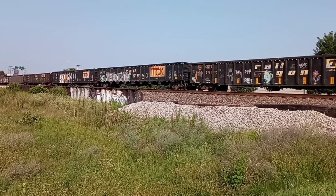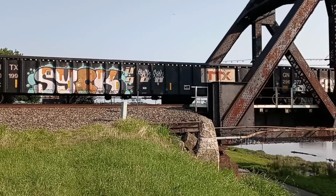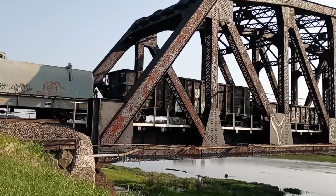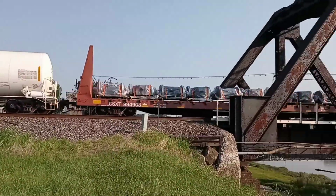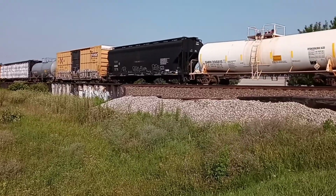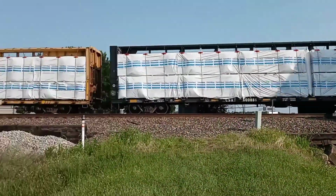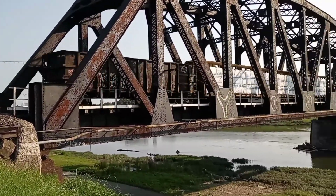Here we see some TTX gondolas. And this flat car is carrying wheel sets with traction motors. And check out this Tokai carbon covered hopper. I don't think I've seen that one before. And finally, about 6.5 minutes later, the tail end passes us here.